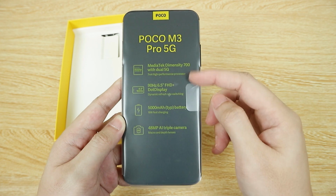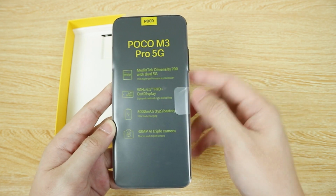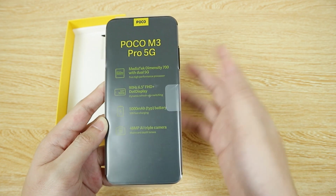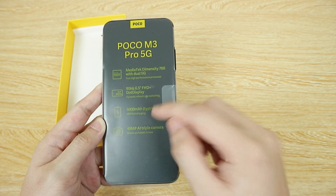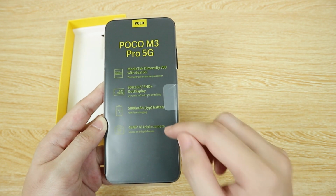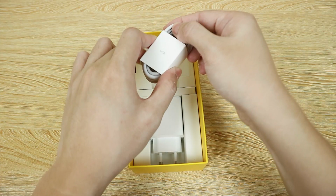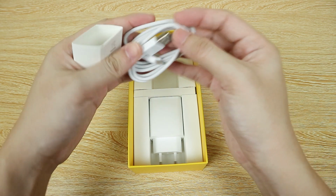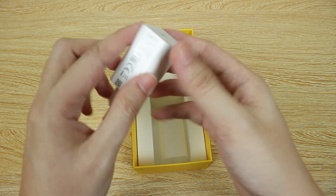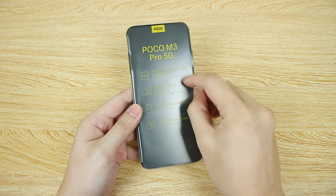So here are the main specs. MediaTek Dimensity 700 with 5G, dual 5G on both the SIM slots, 90Hz, 6.5-inch Full HD IPS LCD display, 5000 mAh battery with 18 watts of fast charging, and a 48 megapixel sensor on a triple camera setup. And here we have the Type-C to Type-A charging cable, and the wall charger that's capable of a max output of 22.5 watts with a European plug.